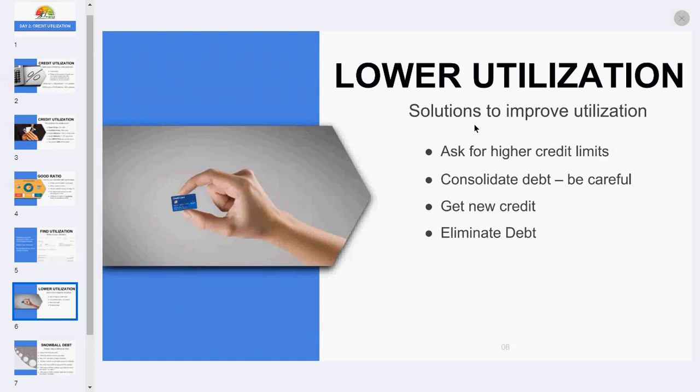Let's say that that collateral is your car. Let's say that that collateral is your mortgage or the equity in your mortgage. Now what you just did is give the creditors the ability to possibly take what could be an asset to you, whether it's your car or your home, all because you did a debt consolidation and used their loan to pay off the credit card.